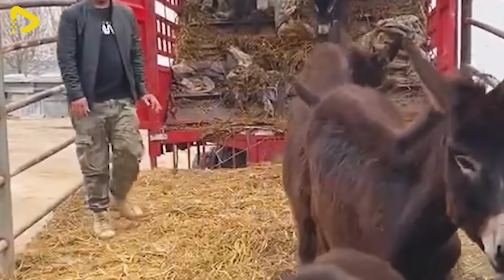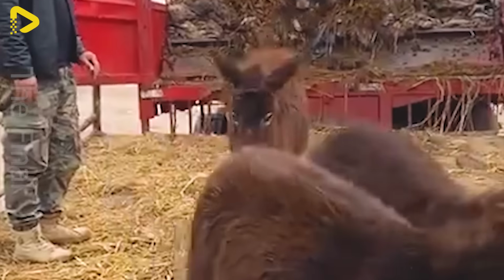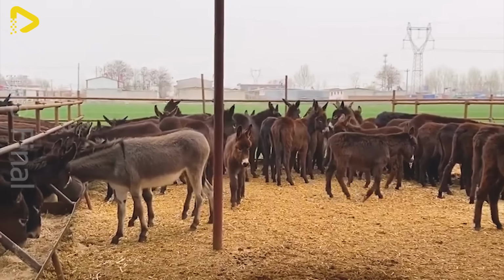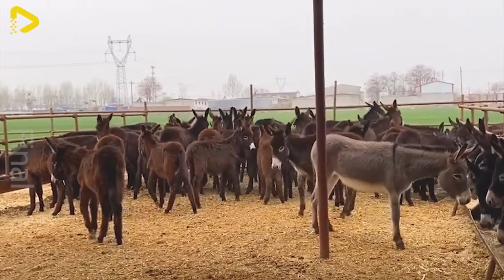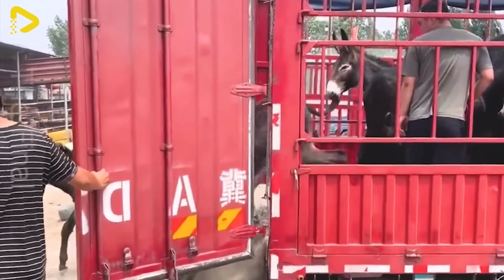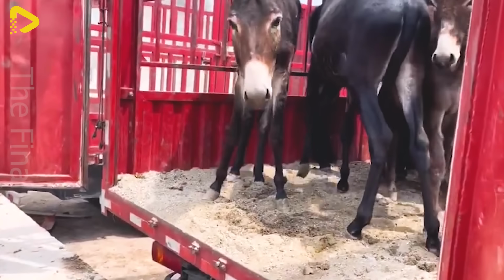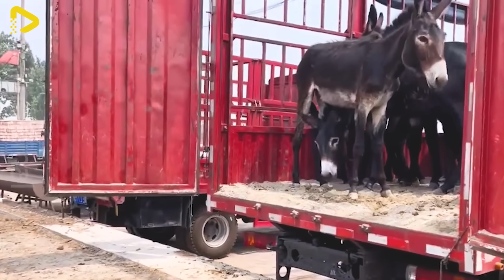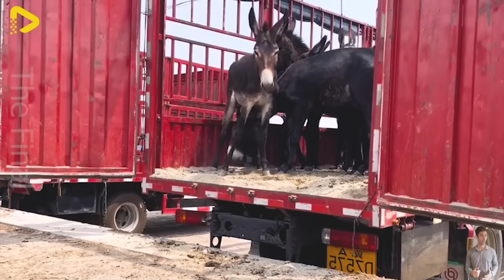Integrated natural ventilation and lighting systems help maintain a comfortable environment inside the truck. Moreover, unloading the donkeys is carried out quickly and safely through wide ramps. All these factors together create an efficient means of transportation, ensuring the health and well-being of the donkeys on their journey to the processing factory.